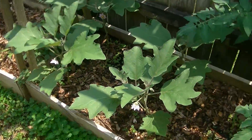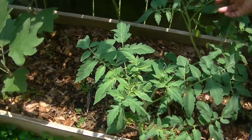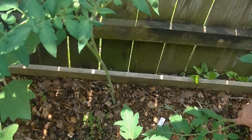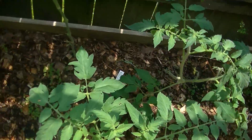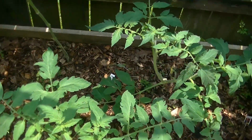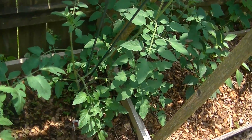And as you can see, they're already starting to bloom. And then these, I think there's 3 of them. These are called a tomato red bounty, and they are a disease-resistant strain hybrid tomato. And I just thought I would give them a try. I got them when they were really small, so I got like 3 plants for $1.99.